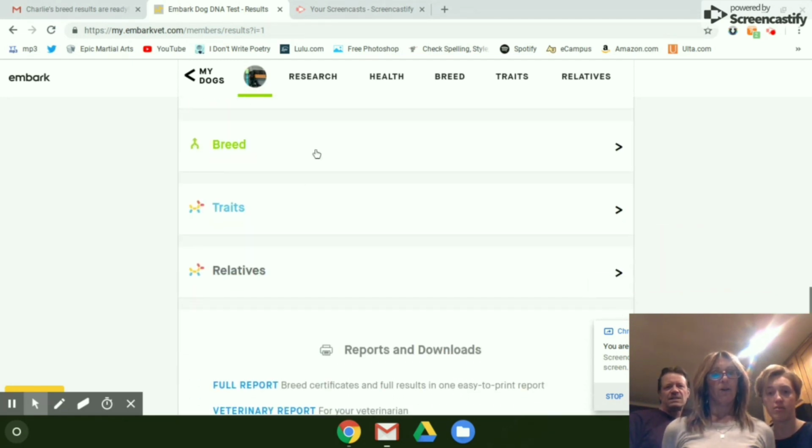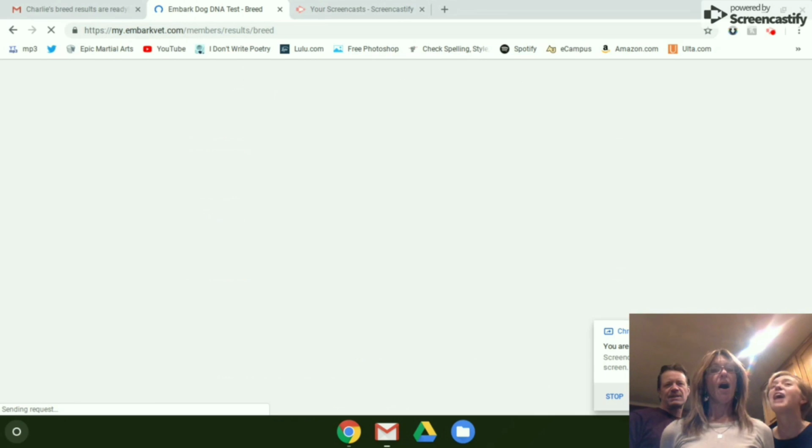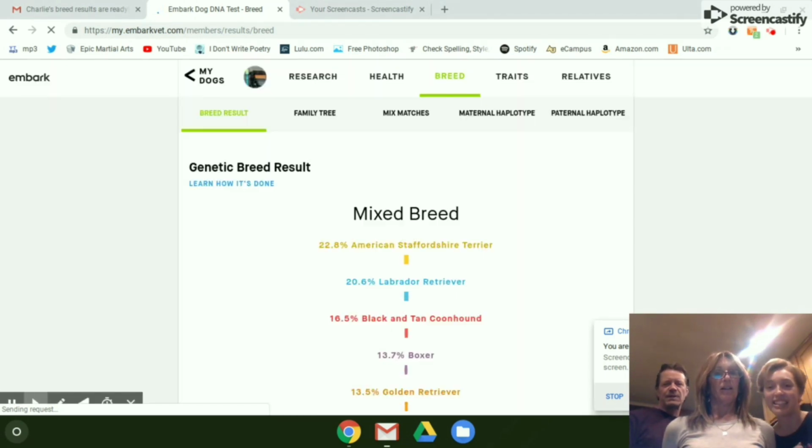Oh. Do I go to breed? Let's see what's in it. It should be all broken down, shouldn't it? Oh, traits. We should do that. I want to read her traits. Let's see what other animals are in her.